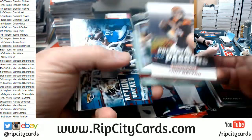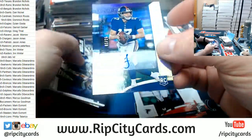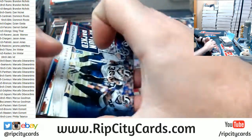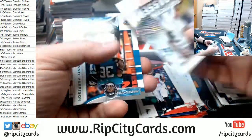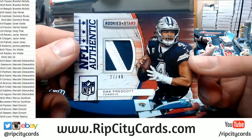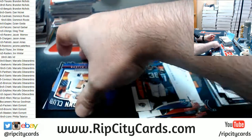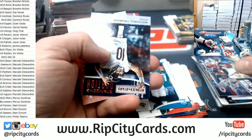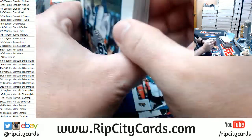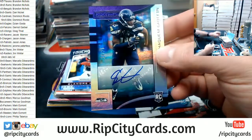That is it was shocking, Rara. A Laletta autograph /25 for the Giants. Dak Prescott, 2-color swatch, 49 for the Cowboys. And an Anthony Miller, Bears, 2/99. Chrome Crusade. Team Griffin /25 for the Seahawks.